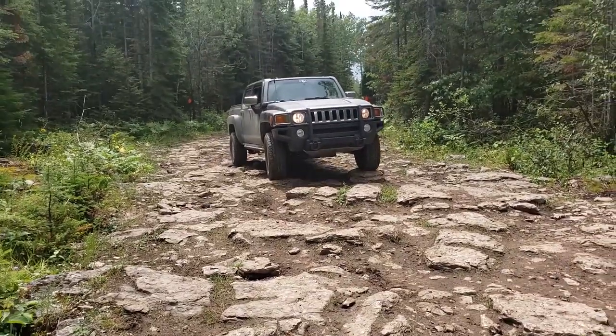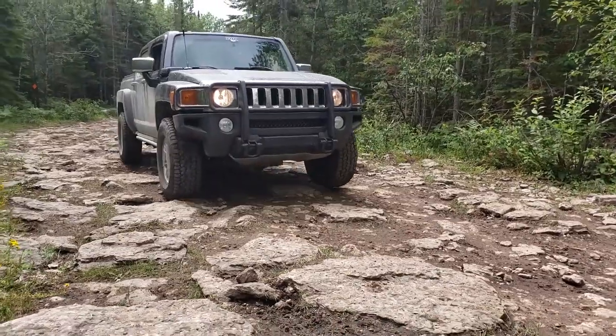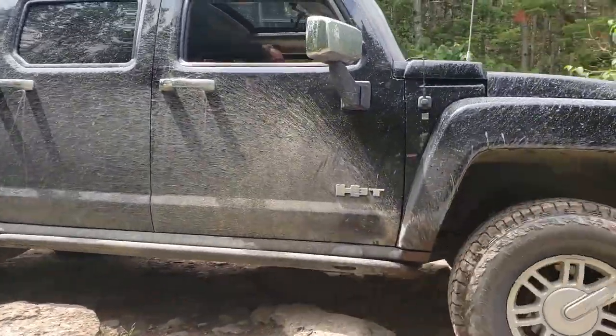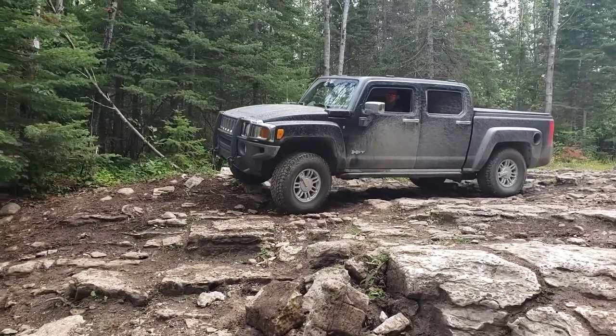Bumping up to a performance shock like the Fox 2.0 from the factory shocks definitely makes a big improvement on ride quality and dampening ability of the shock. So that's definitely a big plus for this. Even without airing down, it makes a big difference. I also feel like the one fallback of this truck is the suspension they decided to go with. There's not much travel on the suspension for this.